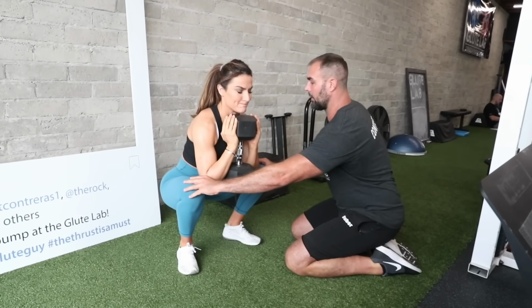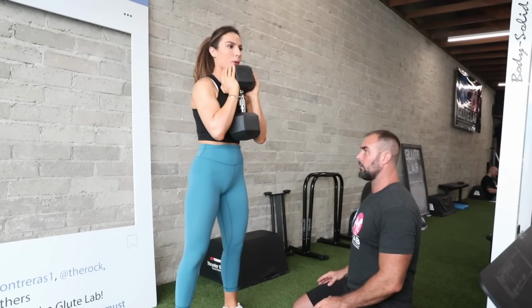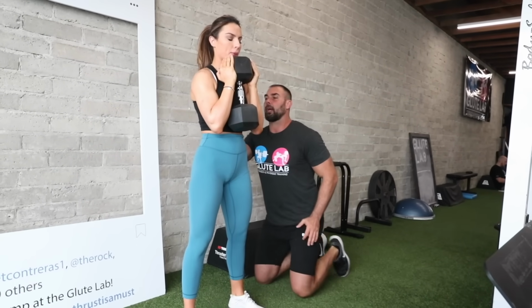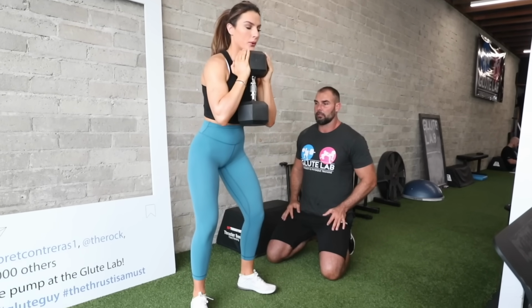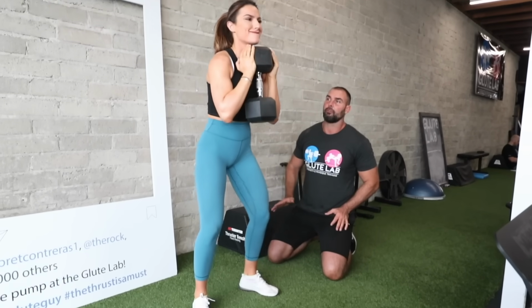Good. There. Come up. Yes. Okay, let's do 5 reps. Yes. Great. 2. Let's do 3 more. Now, I'm looking at your low back. It does not curve at all. You don't butt wink at all. So you can go nice and deep. You can probably even go a little deeper. Yes. Yeah, you don't butt wink one bit. You have great flexibility.